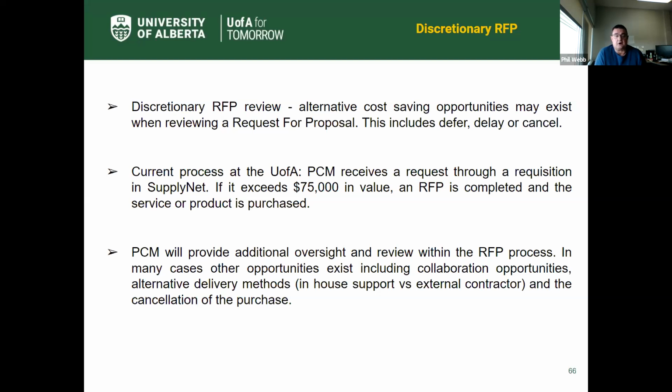In many cases, there are other opportunities, including collaboration opportunities, because PCM is well aware of all the purchases that are being made across campus. One example is we had one department going out to look for an external contractor when some in-house support could have been provided and used. And in some cases, the RFP may not be needed and they may cancel the purchase. So those are just some of the scenarios that we would look at to provide additional oversight and support to the campus community.